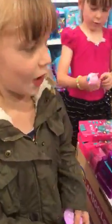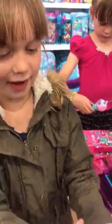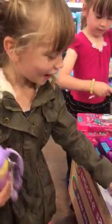Do you want to choose one, Ross? What have you seen, Alice-Rose? What are you going to go for, Alice-Rose? What Smiggle bottle is this, then? A cat one, and it's got loads of rainbow colours. Loads of rainbow colours?